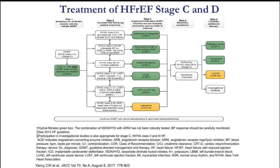And then finally, this is hard for you to see, but class of evidence 1 in patients with HFrEF, from top to bottom, include an aldosterone antagonist, continue the ACE or ARB, and then discontinue the ACE or ARB, initiate the ARNI, hydralazine isosorbide, and we didn't talk about an ICD or cardiac resynchronization therapy. Ivabradine has a class 2A recommendation, not a 1 recommendation, but all these have a class 1 recommendation.